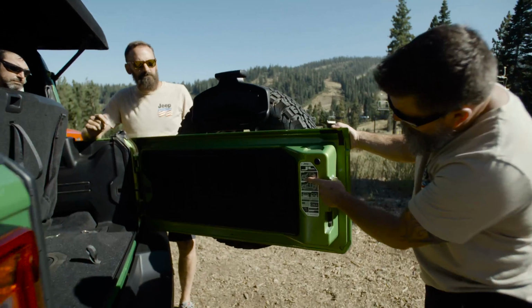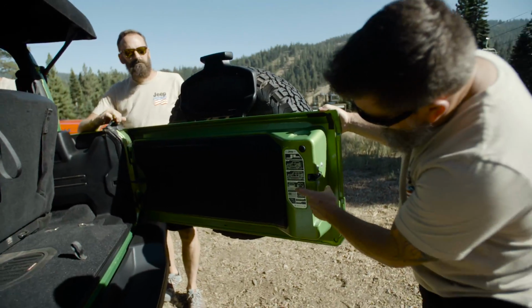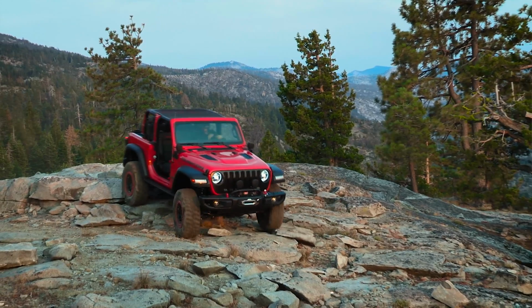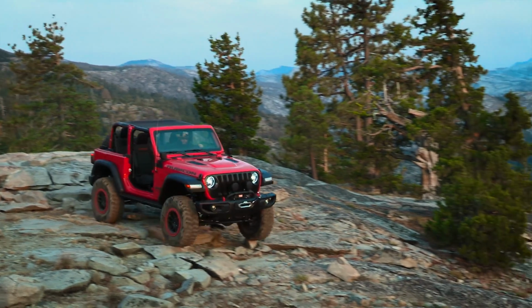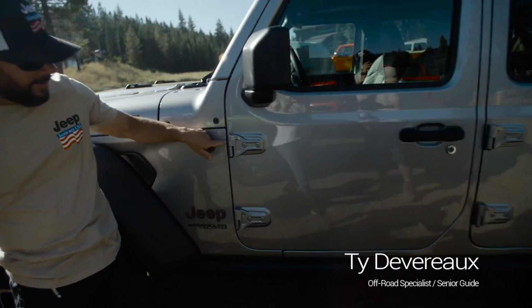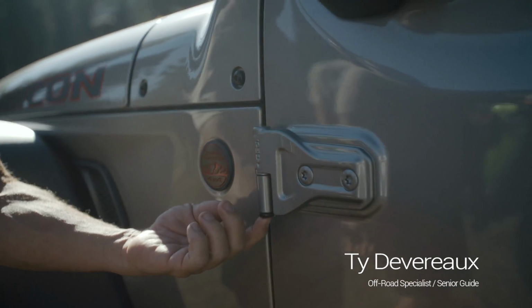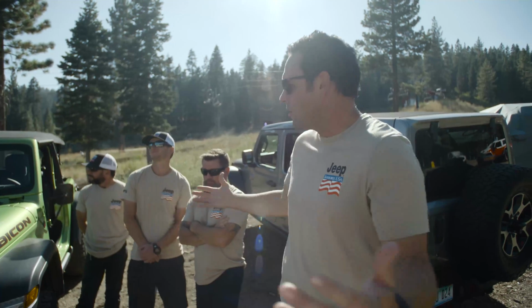You know, just a tag right here, it gives you your wheelbase, your width, your water fording, how much water you can ford, at what speed you can do. And there's little things like this throughout the vehicle, and I think that's really cool. We've got the T50 on the hinge here, which is what you need to remove the bolt in order to remove the door. Like we've all said, it's a lifestyle.